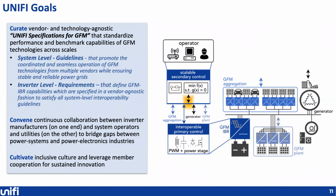Now, one of the big goals that we have had for this consortium is developing a set of specifications for grid forming technologies. And importantly, that would include things from both a systems level, or the high level grid level, and the inverter level. So an individual inverter is going to have a set of requirements. And the system that it's connecting to is probably going to have some set of grid codes or guidelines. But what we're trying to do is marry these two things together and come up with a set of specifications that both the system operators and utilities can use to specify equipment, and the vendors can build to.